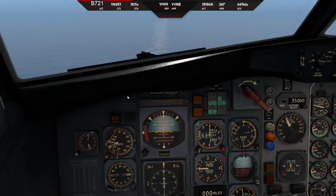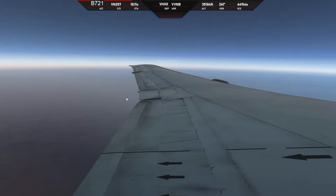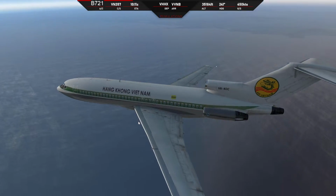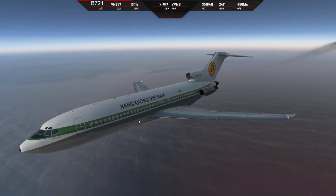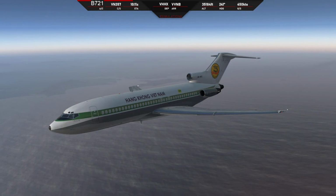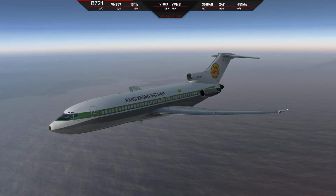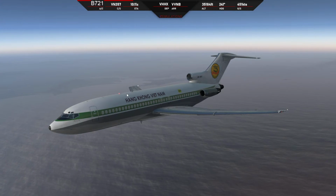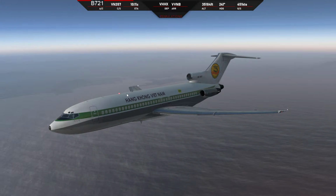All right, so we're still accelerating here. I'm going to just chill back out here for a minute until we're a little bit faster. There are Pan Am docs on the X-Plane forum. I'll take a look at it.